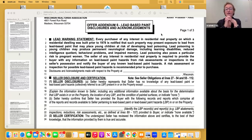to pregnant women. The seller of any interest in residential property is required to provide the buyer with any information on lead-based paint hazards from risk assessments. There's also a small pamphlet about lead-based paints, and you must provide that to the buyer as well.